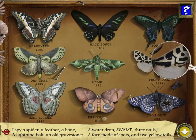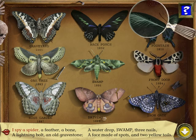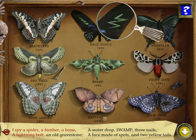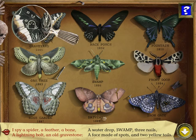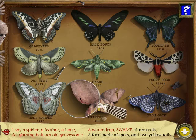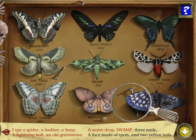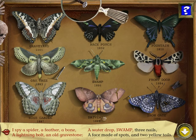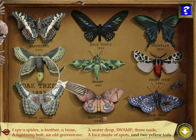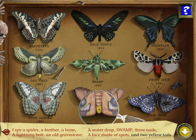A spider. A feather. A bone. A lightning bolt. Old gravestone. Swamp. A water drop. One nail. Two nails. Three nails. A face made of spots. One yellow tail. Two yellow tails.